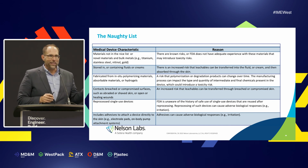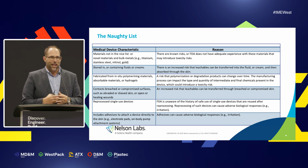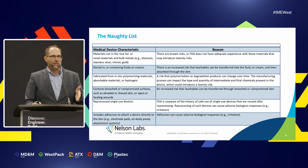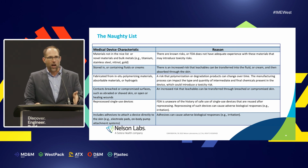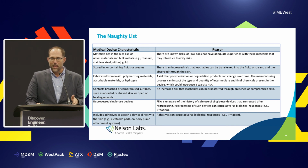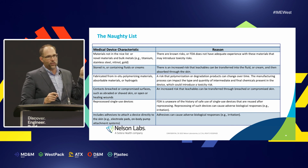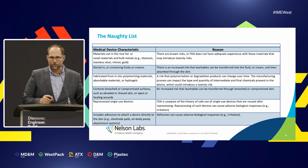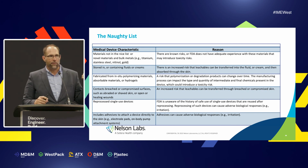The one that I always have a hard time with is the first one, metals, okay? Metals. So basically what the FDA is saying is if you have a piece of stainless steel that contacts your body, on your skin, you have to test it. They're not really saying that. What they're saying is that you can't use this guidance document for it. You can still use the concepts, but metals cannot be applied under this draft.